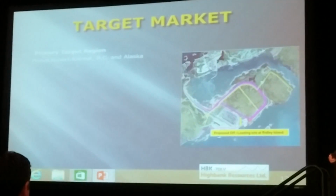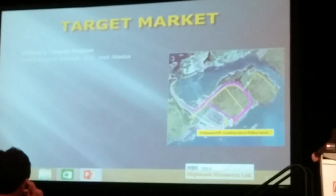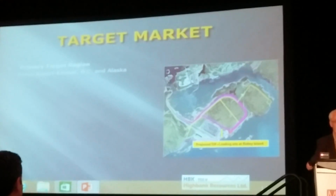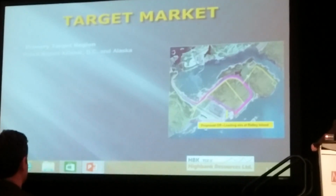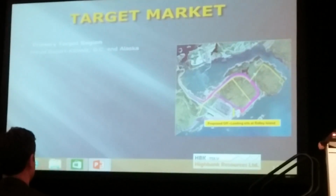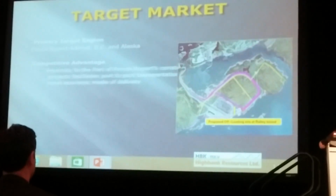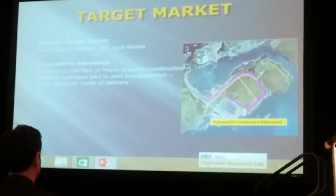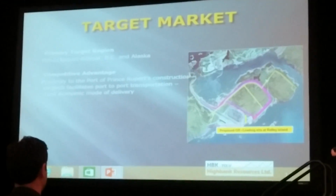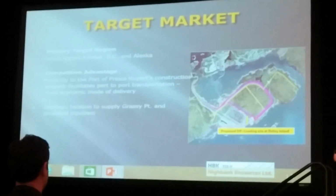There are about 3 to 4 gold and copper mines coming on stream just north of the port of Stewart that are going to be requiring aggregate also for construction of the expansion of that port. So it just keeps growing as we are getting near to production. And that is a competitive advantage for us. We have the market right in our backyard, and we will be barging this material.